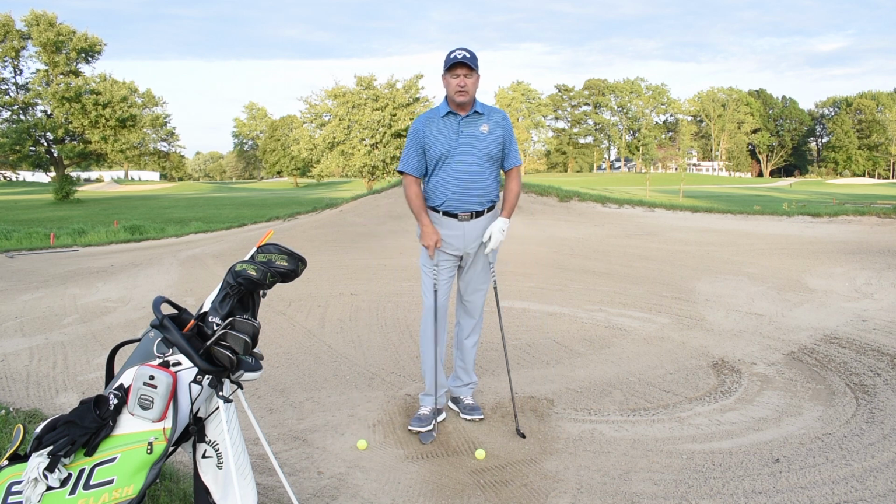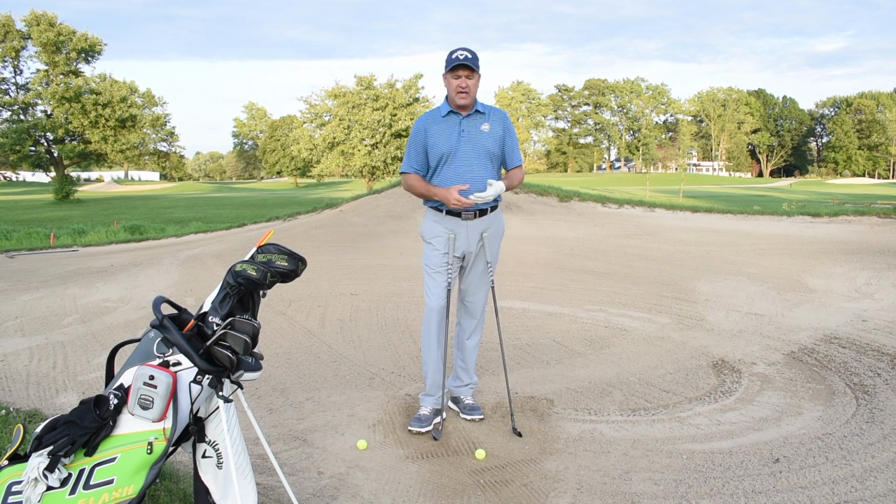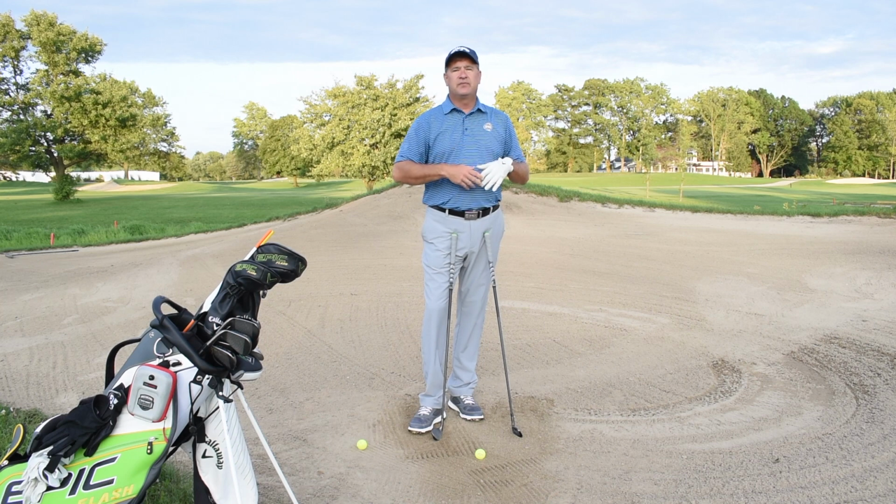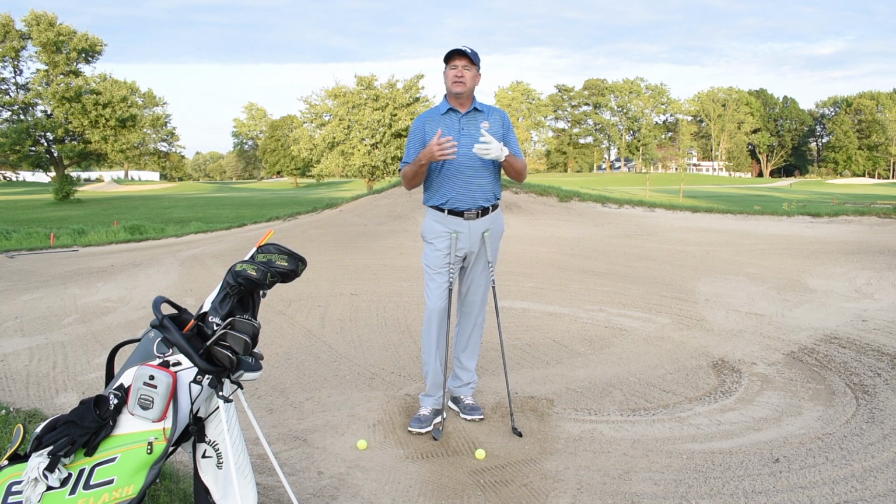Number one, I'm going to put a little more spin on the golf ball coming out of the bunker. Number two, because of my setup and the way we have to hit the golf ball, I'm going to put a little bit less distance on the golf ball. I'm going to come out a little bit softer. The ball is not going to fly quite as high. It's not going to come out as cleanly. So I have to choose a little bit different club.